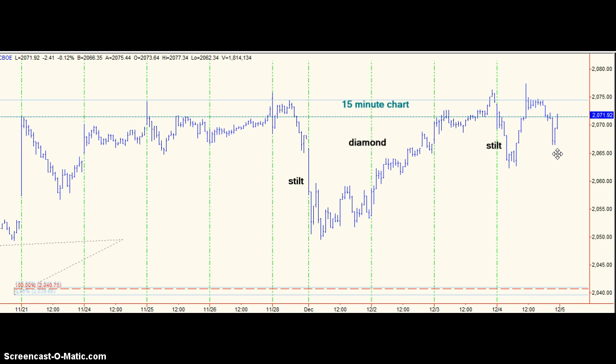We have a conflict here because the more times this area is tested, the greater the chance we break through it and go up at some time. However, this has held quite a few times, and if we do have a gap under this low, that resistance should hold, and if we can carry under this low, we can have a pretty good drop.